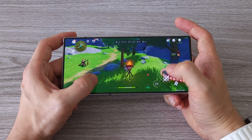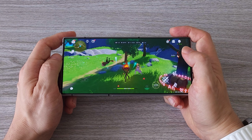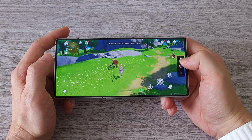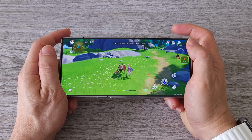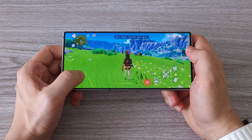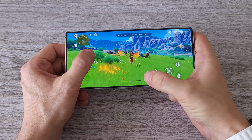I also want to mention the haptic feedback of the RedMagic 8 Pro. It is super snappy, you can feel the instant hit, it's pretty impressive. The sound quality is great, the speakers produce powerful and clear sound with a good amount of bass. You can really enjoy the sound effects, especially in games like Genshin Impact and PUBG.